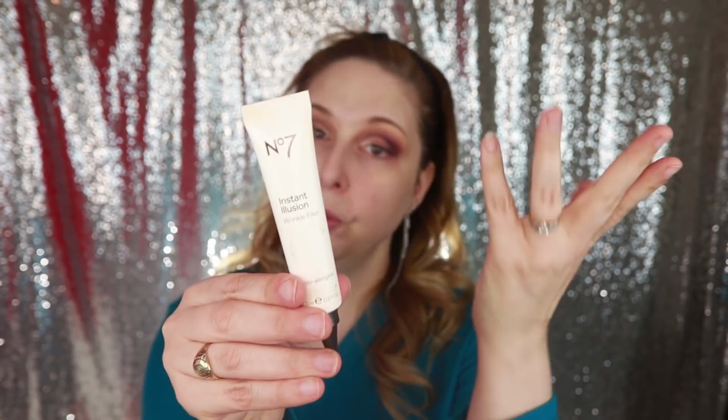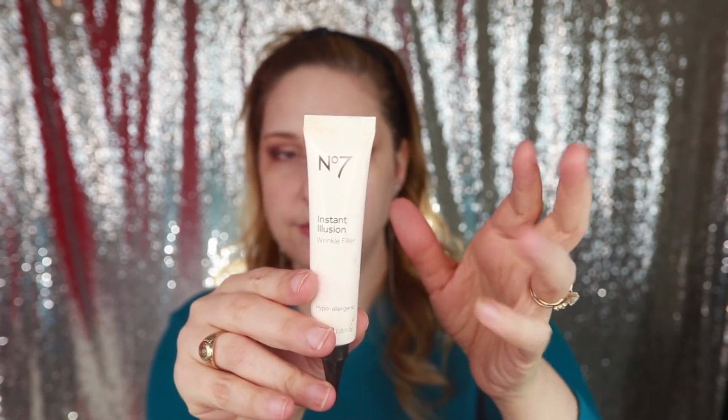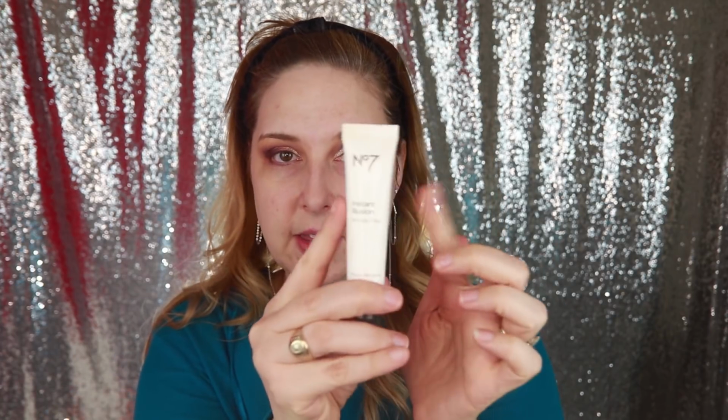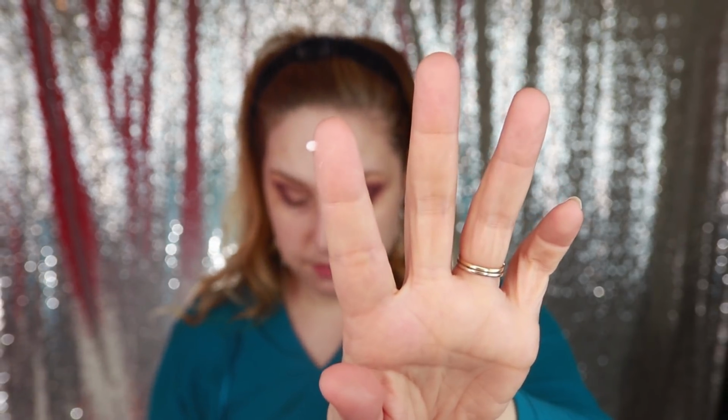All right, so the other one that I actually really like is by Number 7, by Boots. I think it's Boots, but anyway, it's Number 7. This one's a lot easier to find. I've seen it at Target, Walmart, Walgreens, also Ulta. This one actually may have come from Ulta. This one does not say that it's a pore filler. It just says it's a wrinkle filler, and this one's white, whereas the other one was kind of a cream.